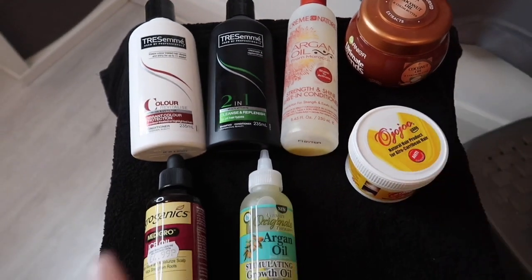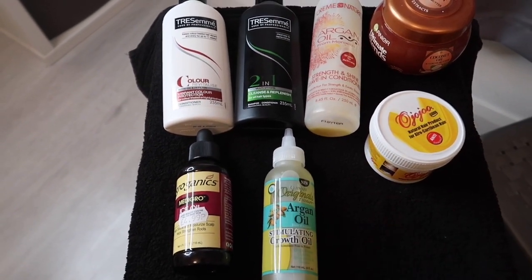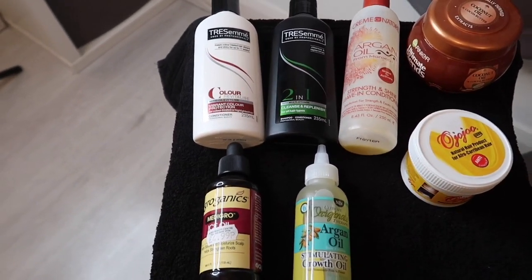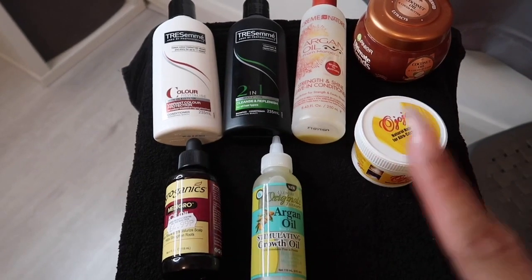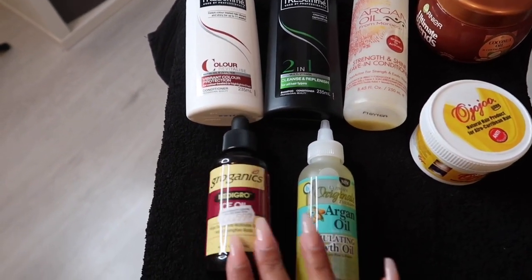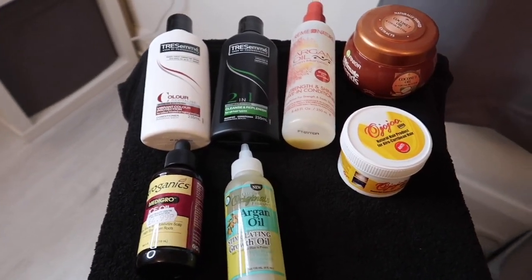So these are the hair products that I use when washing my hair, after I wash my hair, blow dry my hair and straighten my hair. These are all the products that I use in my hair care. So screenshot, take a picture, whatever you want to do. I'm going to show you the process of using each and every one of them, so stay tuned.